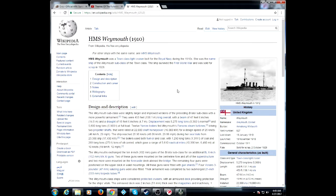It's the HMS Weymouth. Was a Town class light cruiser built for the Royal Navy in 1910. Interesting to note, she was laid down in January of 1910, and she was launched on 18th of November 1910, but she wasn't released until October of 1911.